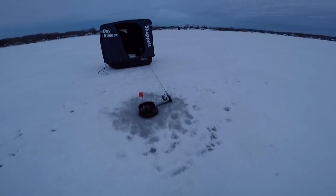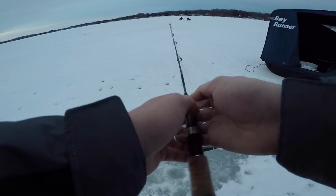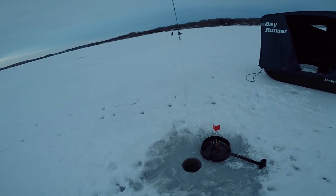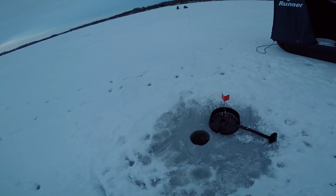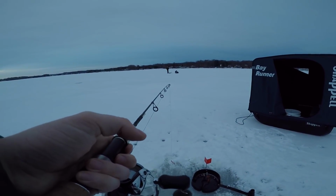Yo, first flag of the day. Out here with Peelingdrag. He just set these up. We're just getting here. Got one. Oh yeah. Oh, did it pop off? Came off. That's unfortunate. I had him pinned too.